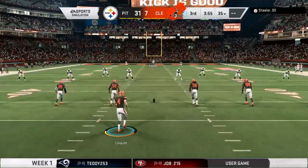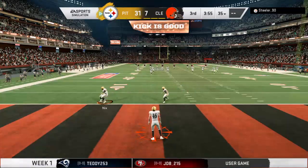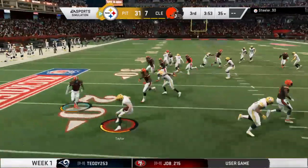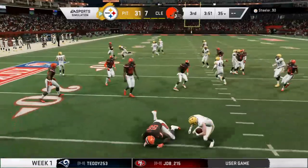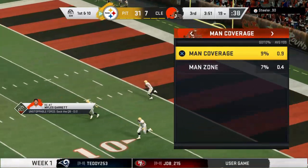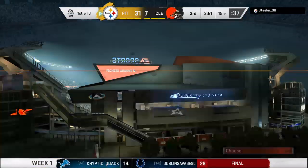Out is the kickoff unit as they run up and send this one away. That's fielded in the end zone. And he'll take it back to about the 19-yard line. Come on now, let's go. The Steelers take over 1st and 10 at their own 19-yard line.